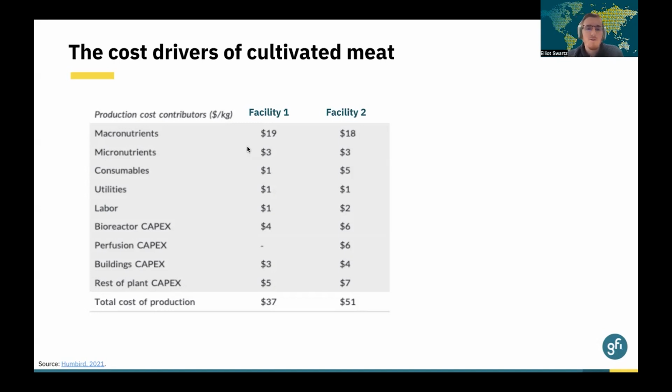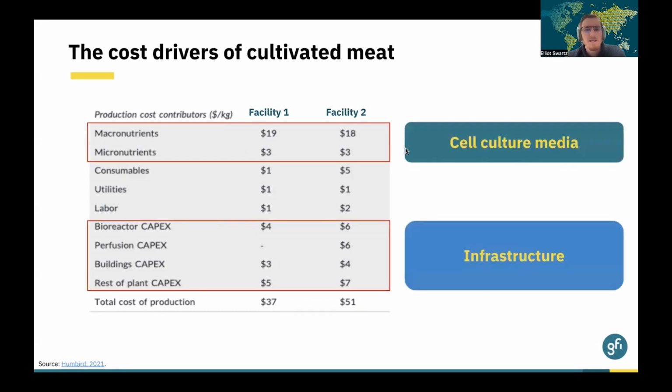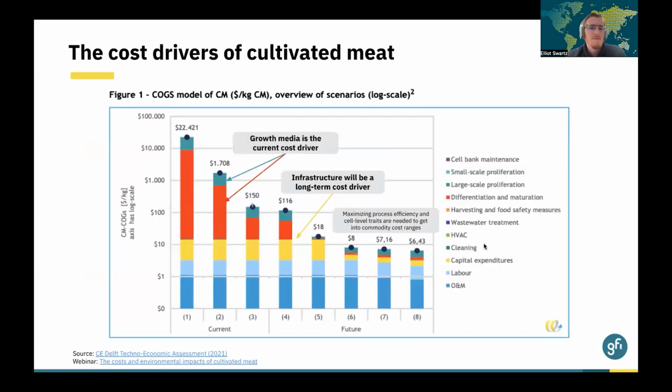But what this study shows, as well as other techno-economic studies show, is really alignment into two major categories of cost drivers: the cell culture media and the infrastructure. And if we look at another study that was published, again, a few years ago by CE Delft, where they looked at the current state of production as well as future scenarios for production, you can sort of see that growth media is the current cost driver of production.